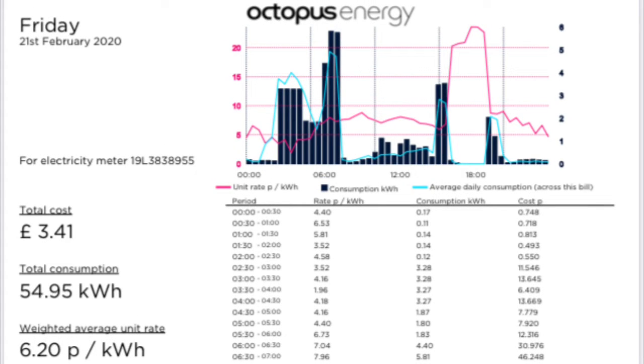On Friday the 21st of Feb, we had a cost of £3.41, and that was for 54.95 kilowatt hours, which gave us an average cost of 6.20 pence per kilowatt hour.